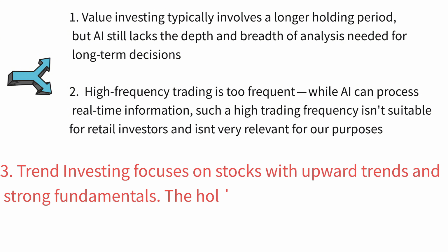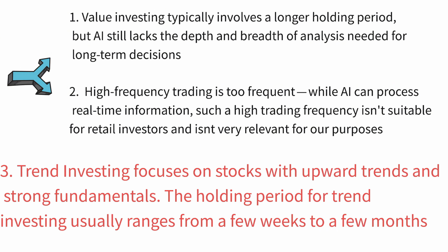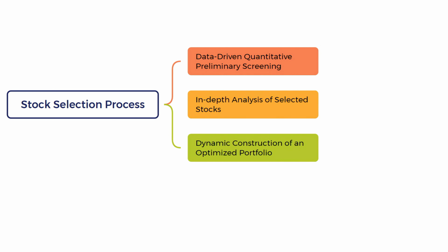Therefore, we chose trend investing, which focuses on stocks with upward trends and strong fundamentals. The holding period for trend investing usually ranges from a few weeks to a few months, which aligns with the mindset and practical needs of retail investors. To ensure the feasibility of the entire process, we had the AI generate algorithms for evaluating fundamental and price trend data based on trend investing principles.